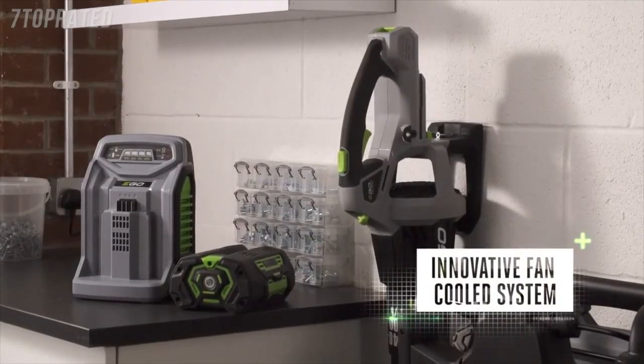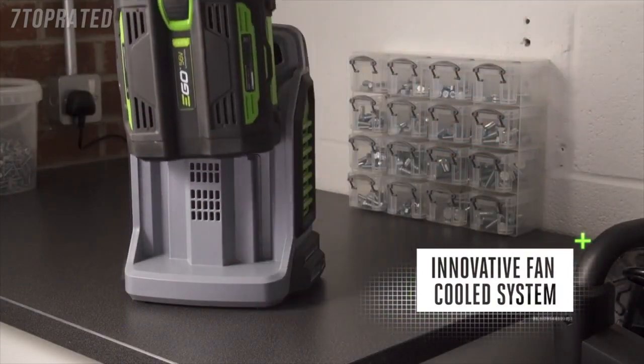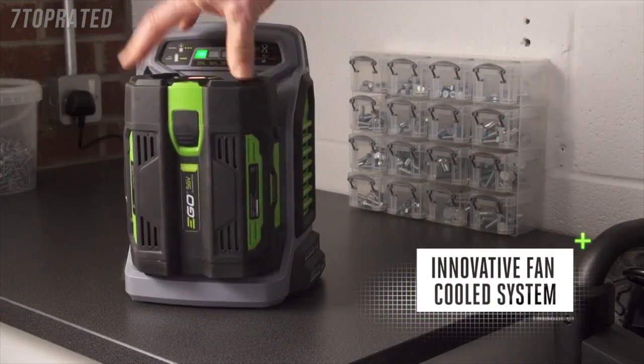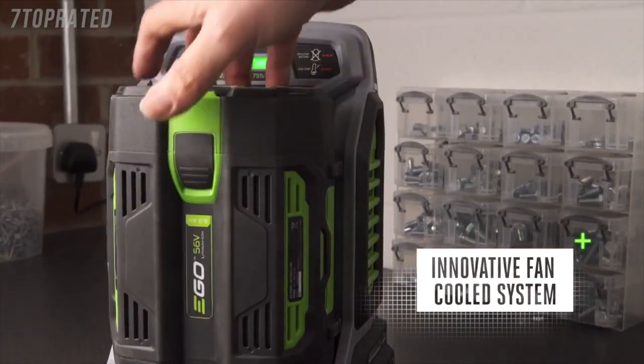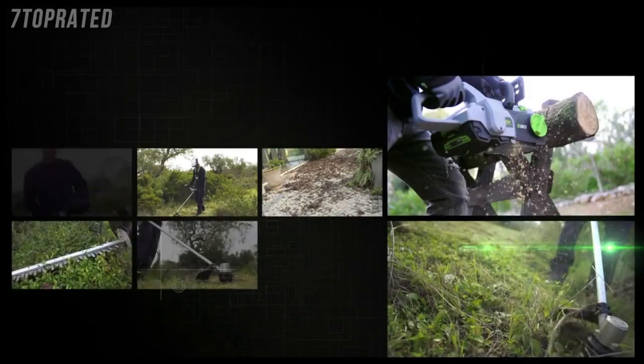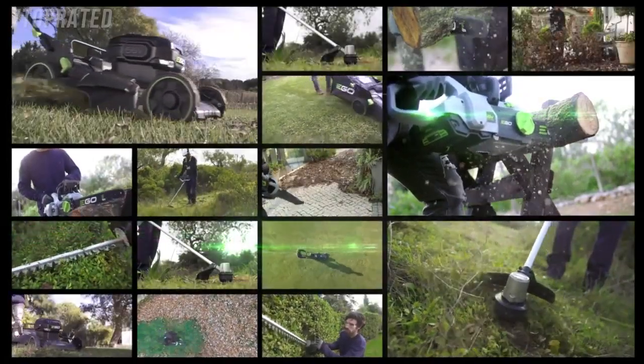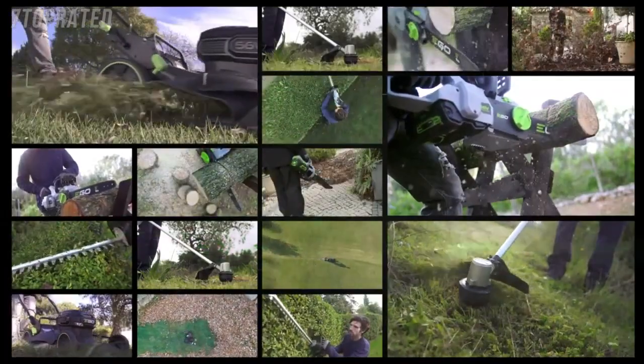Ego's unique rapid charger is the fastest on the market. The innovative fan-cooled system starts charging sooner and finishes faster, taking just 30 minutes. So whatever the job, however big the task, the Ego Power Plus system has the power you need to get it done right.